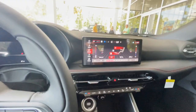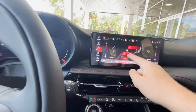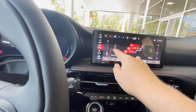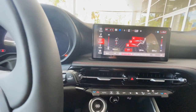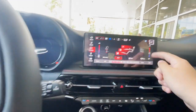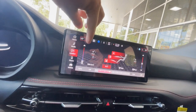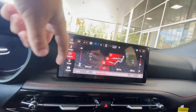This is looking pretty good. I like how it has the different zones showing where it's gonna point the air. I like that. Heated steering wheel. How does that work? I will have to... for some reason it's in Celsius, not Fahrenheit, which is, you know, that's different. Oh, those won't work. No, I'm dumb.